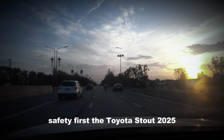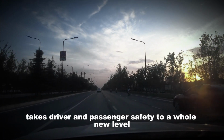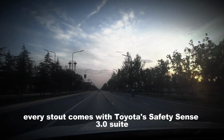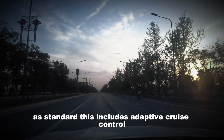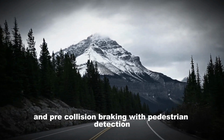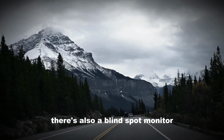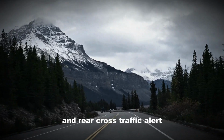Safety first. The Toyota Stout 2025 takes driver and passenger safety to a whole new level. Every Stout comes with Toyota's Safety Sense 3.0 suite as standard. This includes adaptive cruise control, lane keeping assist, and pre-collision braking with pedestrian detection. And for added peace of mind, there's also a blind spot monitor and rear cross traffic alert.